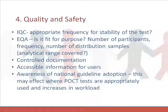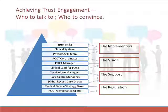So in order to deliver your point of care service, you've got to have a good engagement. And luckily, we've been through all of the heartache to get where we are now. So I've broken it down here. The implementers, so we're heavily reliant on our IT. And unfortunately, we've got IT that's centralized. We've got then a clinical systems team. We've got the pathology IT team.